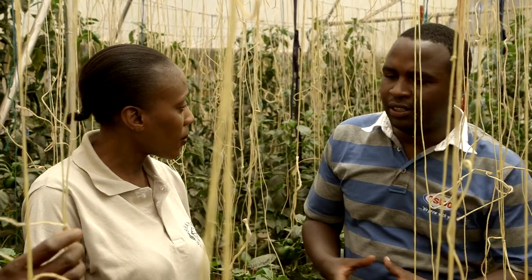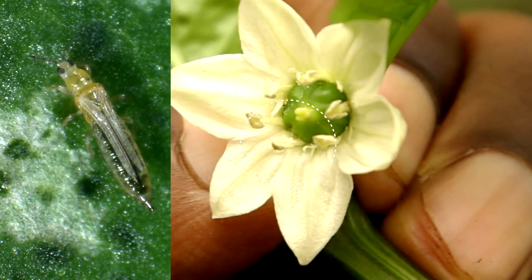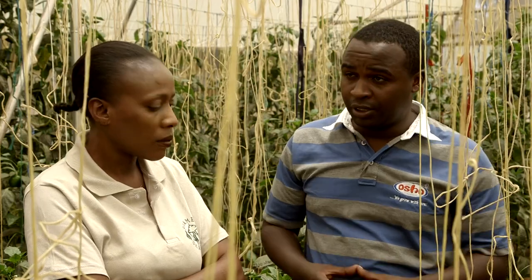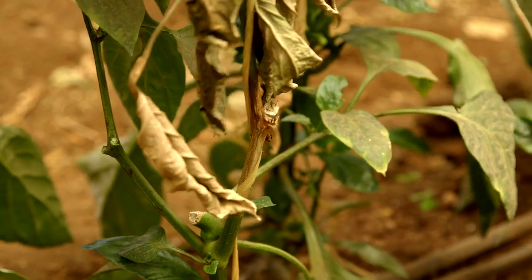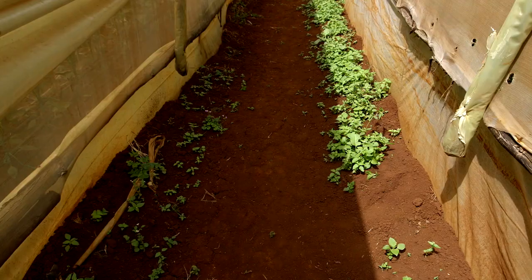Another challenge that capsicum farmers will experience is thrips. Thrips are sucking pests that will be seen mostly when the sun is high, like right now. Thrips will be seen on the flowers, and they do the thrips damage on leaves and fruits. So when you have thrips damage, you'll see the fresh leaves are curling. They are not straight, they are not healthy. The production is low because the water from your crop is being sucked by this pest.